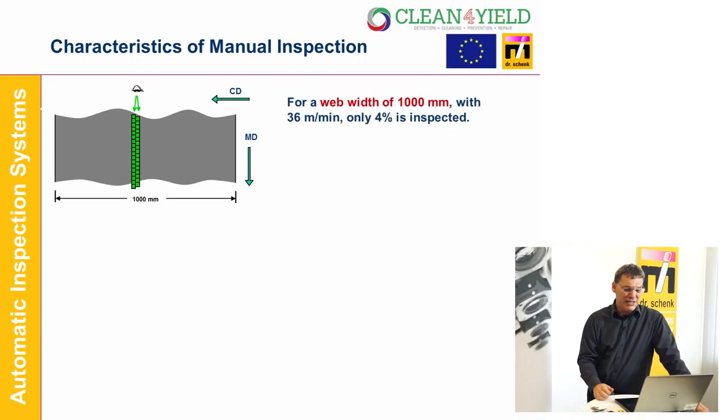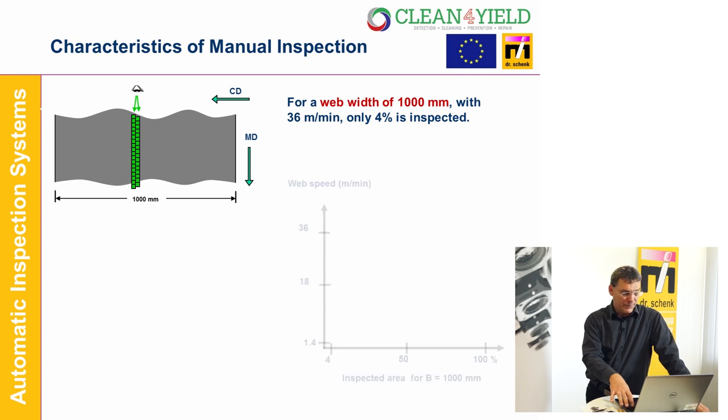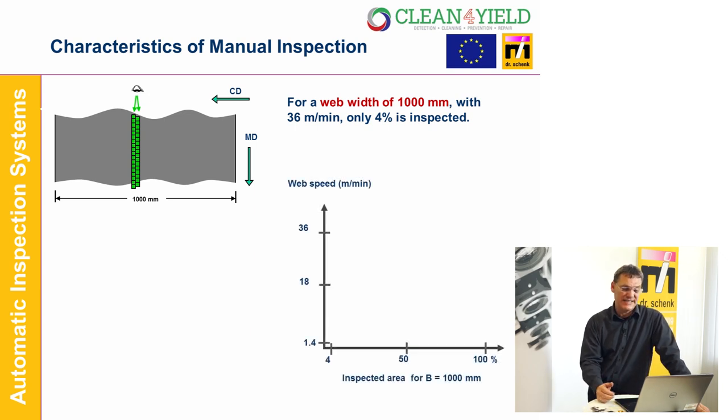So if the material is running at 36 meters per minute on a web width of 1 meter, you see only 4%. These are the two lines where the material is inspected with high accuracy by the operators. The material moves along, the operator is viewing the two lines with the green square markers, and I have a web speed of 36 meters per minute.